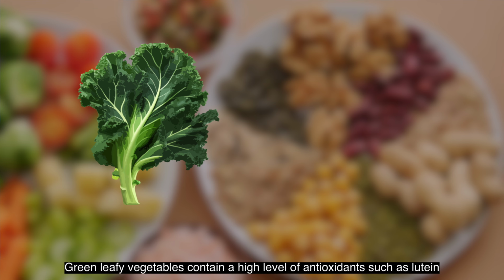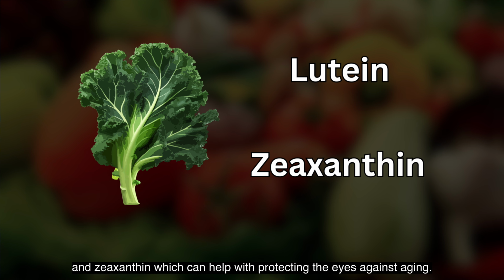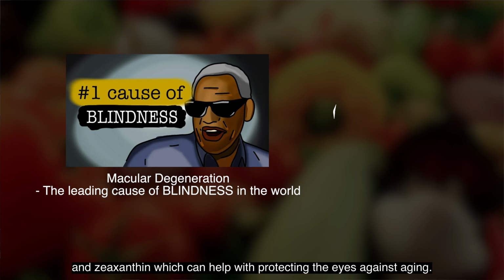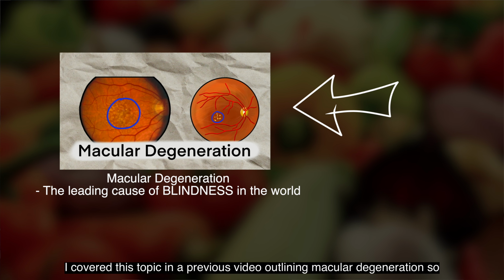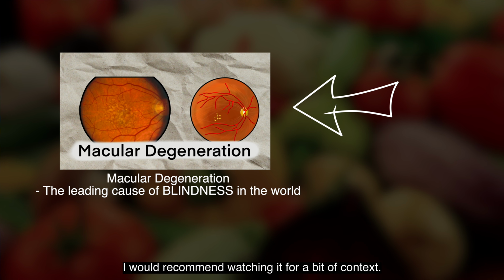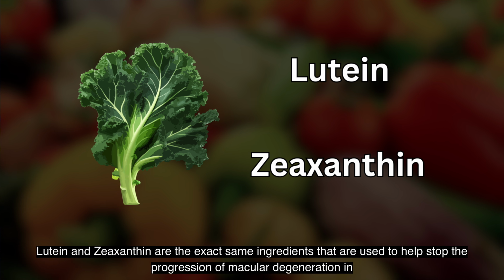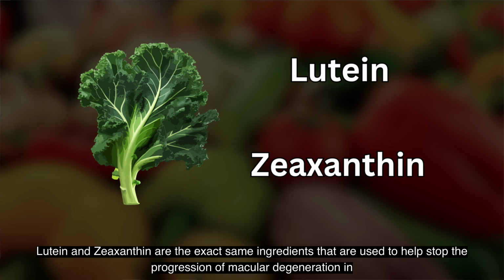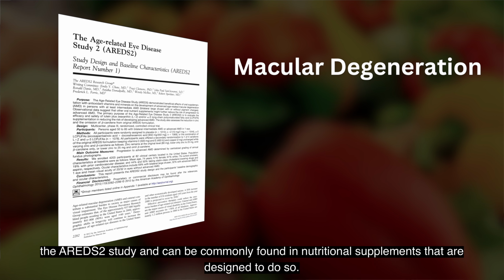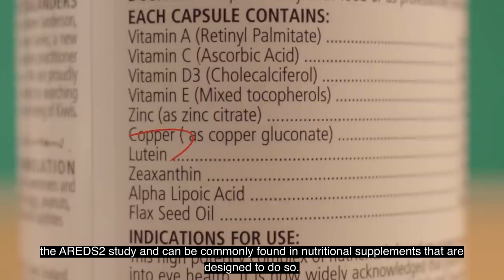Green leafy vegetables contain a high level of antioxidants such as lutein and zeaxanthin, which can help with protecting the eyes against aging. I covered this topic in a previous video outlining macular degeneration, so I would recommend watching it for a bit of context. Lutein and zeaxanthin are the exact same ingredients that are used to help stop the progression of macular degeneration in the AREDS2 study, and can commonly be found in nutritional supplements that are designed to do so.